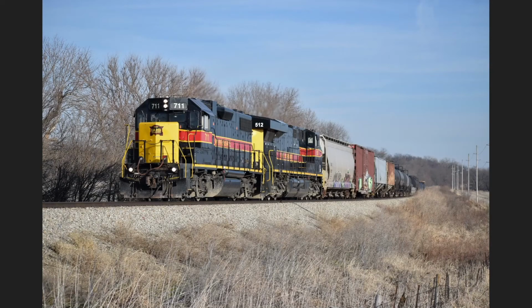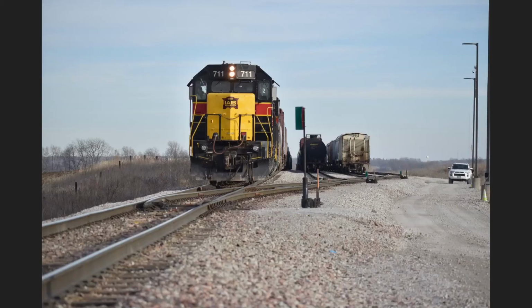This is the same train, except west of Iowa City now. This is approaching downtown Oxford at that nice long S-curve there. But the train today was not long enough for that, unfortunately. They were only about 30 cars this day. And this is the same train again, except now they have pulled into South Amana and tied their train down here for the day.